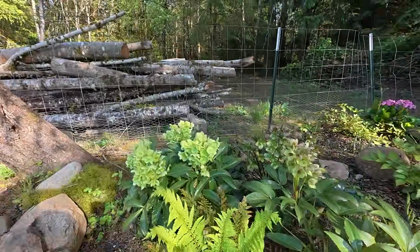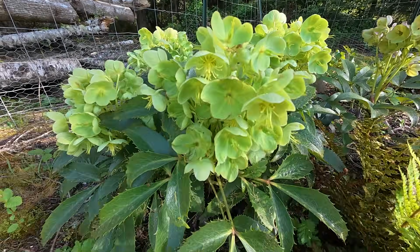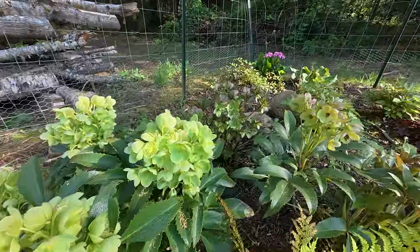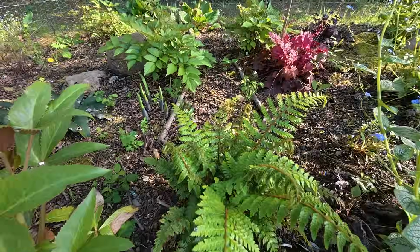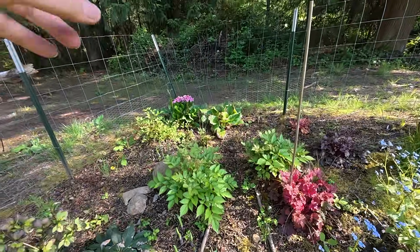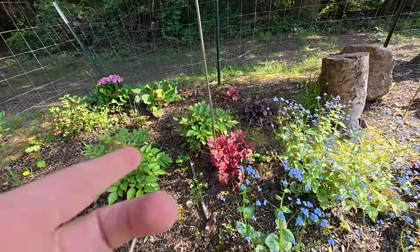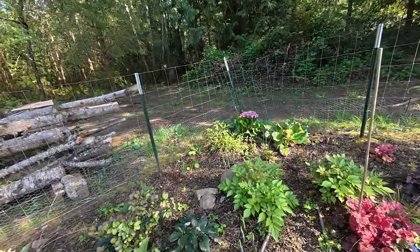The hellebores, this one's probably my favorite. Look at that, one stem, and it has all of those flowers on one stem. Isn't that gorgeous? It's hard to beat. Happy little ferns, and we have a astilbe and more Virginia, lots of heuchera. We have one hosta that's coming up, but it's taking its time.